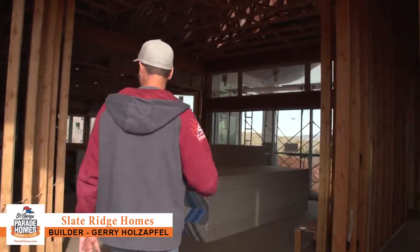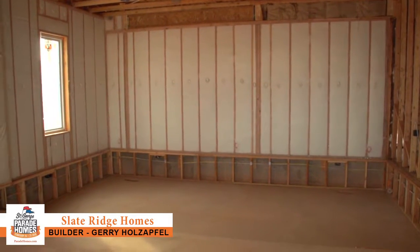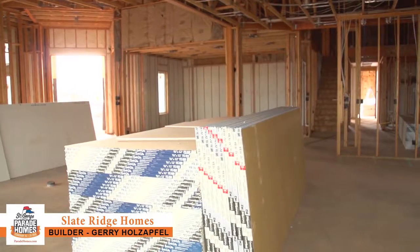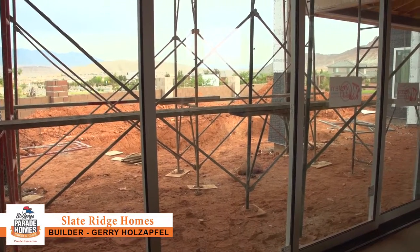Nice big entry, and then right off to the left, we've got a theater room. We're gonna have a 140, 150, 160 inch screen in here, and you'll be able to view this even from out in the backyard, in the pool, kitchen area, all over the place. So you'll be able to see this theater room. We've got a pocketing door, so when we open this door up, it kind of brings the outside in.